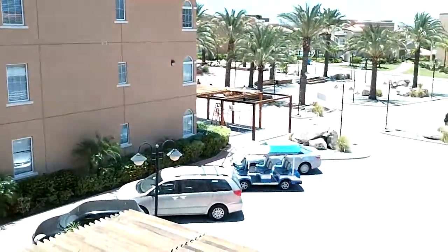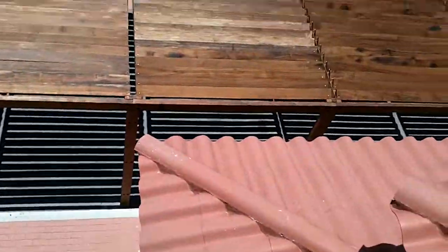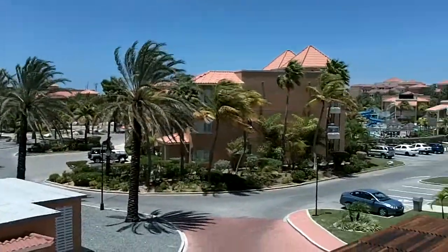This is the Divi Divi Golf Resort in Aruba, and we're gonna do a video tour of the house we stayed in. All right, here we go. This is the front, pretty high up right now, on like the third floor up here. Have a nice view of the palm trees.